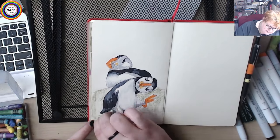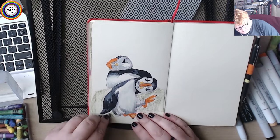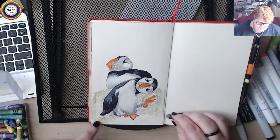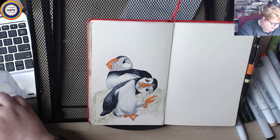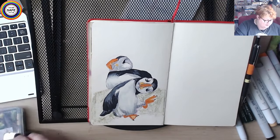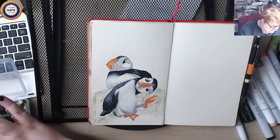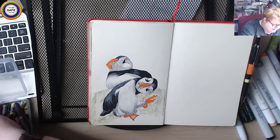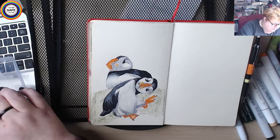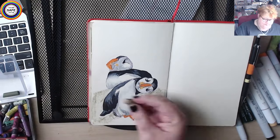Oops. It would help if I could see what I was doing. There we go, that's better. It's a bit darker down here. Did I open this box? I've opened the box the wrong way around. Everything was in the lid, not the box. Is that the same colour? I think it is. Ooh, that's a good colour. That's what we need.